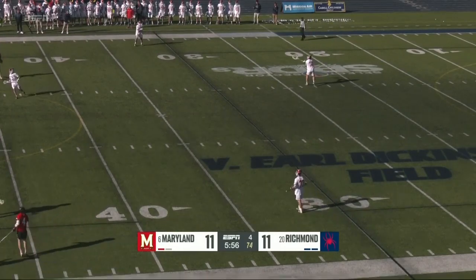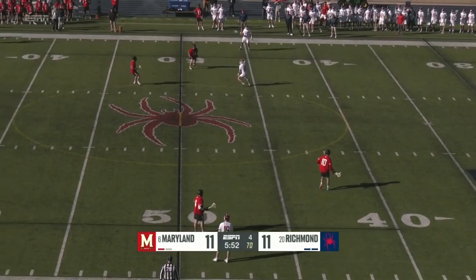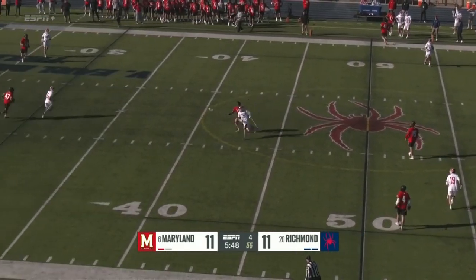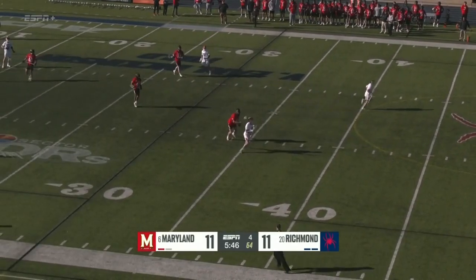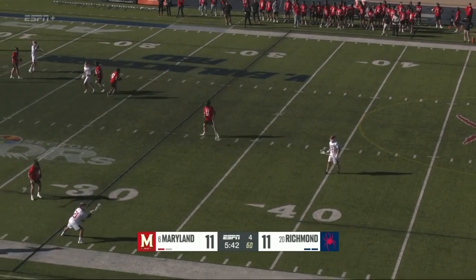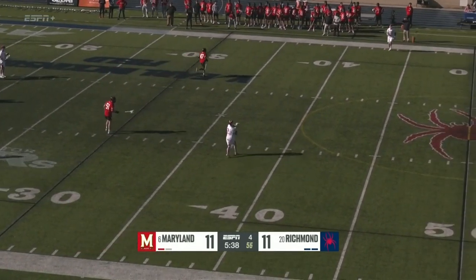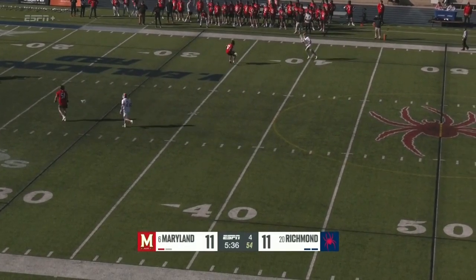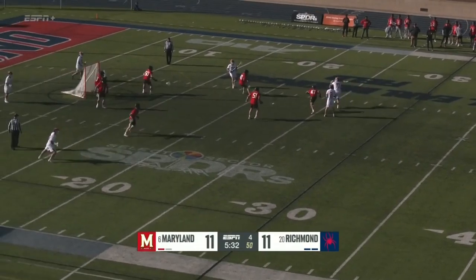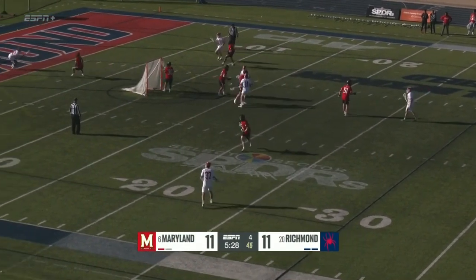So the Spiders are now going to the offensive end, getting a little pressure here from Maryland defensively. Give him some help. Madonna has possession now, working against the long stick. Especially when you're changing like that, the other team has a numerical advantage on defense, and that pole can really get after the guy he's covering. So don't just hang him out, even though it's Madonna. Don't hang him out there. It was Jack McDonald on the defensive pressure that time.